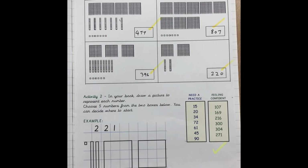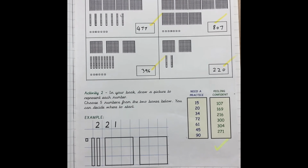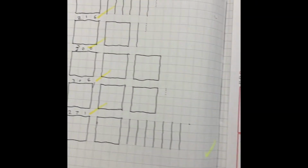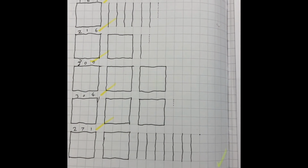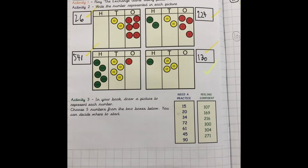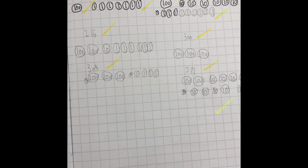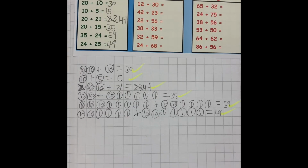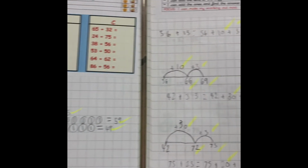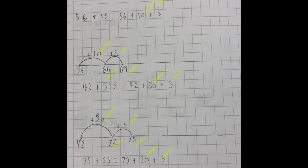In maths, here are some of the things that we've been doing. The children have identified what each digit in a 3-digit number represents. They found different ways to represent a 3-digit number. The children have added 2-digit numbers using objects and drawings. They've added 2-digit numbers using a number line, which they've had to draw themselves.